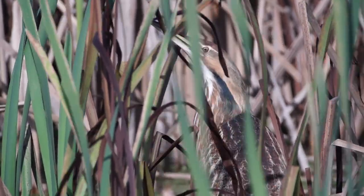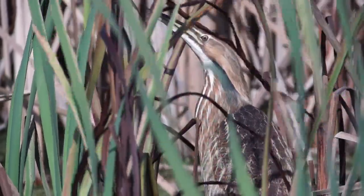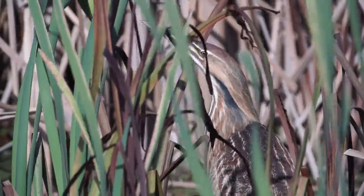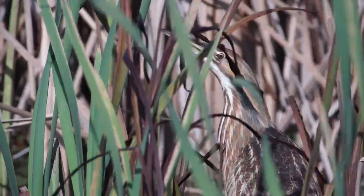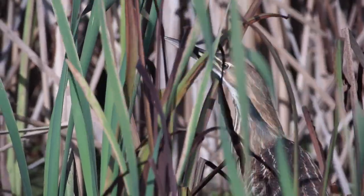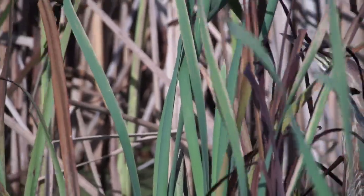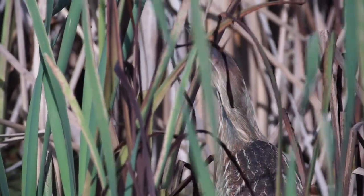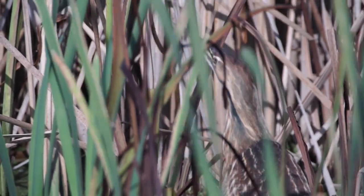A few more minutes, I don't know. Now, if the least bittern were to show up, I'd record it. Of course, it hasn't been noted in weeks. I would record it, and then probably need to buy a... You know. I'd be shocked to see it.